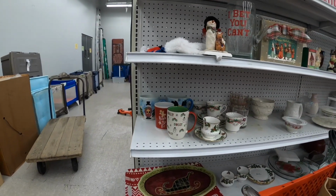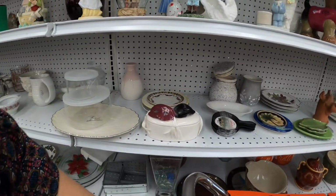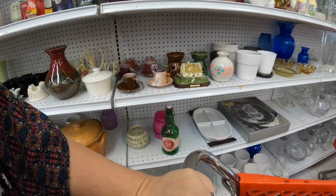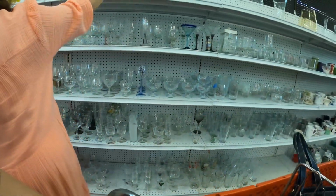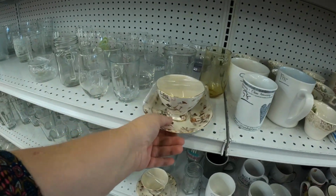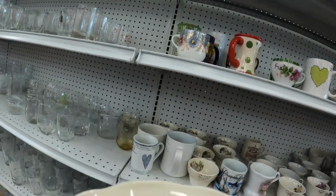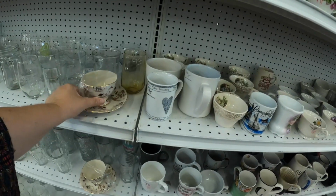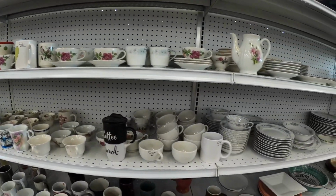Alright, so now we're in the hard goods. We start off by seeing some Christmas, which isn't necessarily anything that I need to look at today. It's a little crowded over here, so I'm probably going to have to maneuver around a little bit. Then we have some mugs and glasses. Oh, how cute. These are adorable. Look at how cute that is. That is made by, oh, hold on. I kind of got to do it one-handed. Grace Teaware. Little Christmas mug. I'm not going to get any of those, though, just because I'm trying to stay away from more of the breakable stuff, unless it's something really, really good that I have to have.